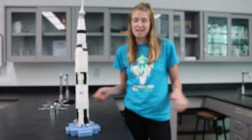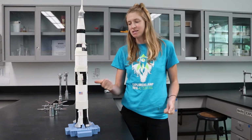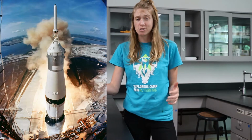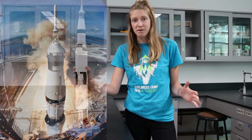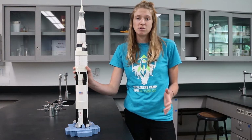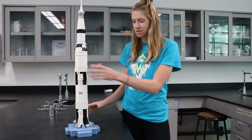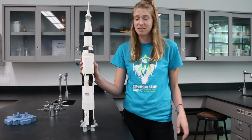We're going to break down the anatomy of a rocket, looking at its different pieces and parts, using this model of the Saturn V. Now remember, the Saturn V was one of the largest rockets ever launched into space. It weighed over 6 million pounds, and it was the rocket ship that was used to get astronauts to the moon and back in the Apollo missions, which were in the 1960s. That's a long time ago. That's over 50 years ago. That's maybe older than some of your parents and maybe older than some of your grandparents.